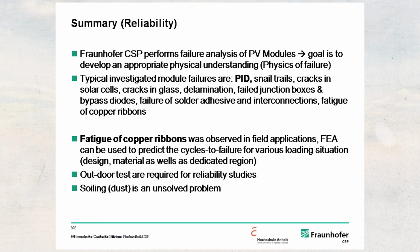So, a short summary of the reliability issue. We have a lot of experience and are also currently trying to bring that into R&D projects together with partners in different countries, like in Morocco and also in Qatar. Some of the real failure mechanisms which you have to understand and consider in the layout of a PV power plant are potential induced degradation, and you have to consider that your interconnections will not fail because of the temperature changes which occur from day to night.